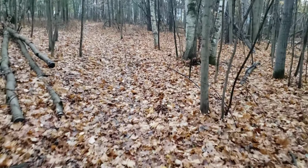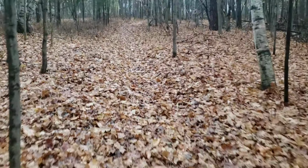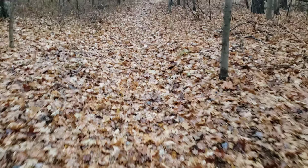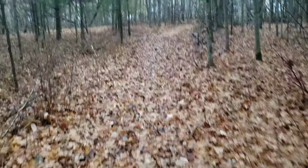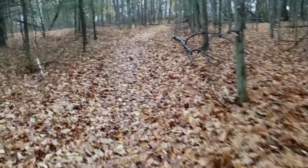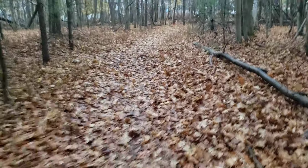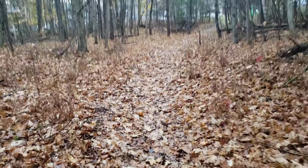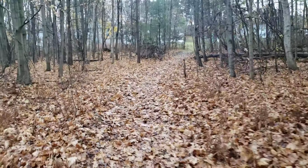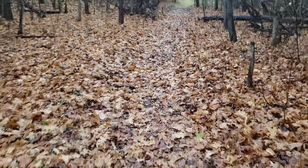I was right. This trail comes out near some buildings, specifically base housing, the PMQs. So I would have had to go a lot further on the pavement trail to get into the training area of the base again. You see? Here we are. We're coming out near some kind of playground and PMQ neighborhood.